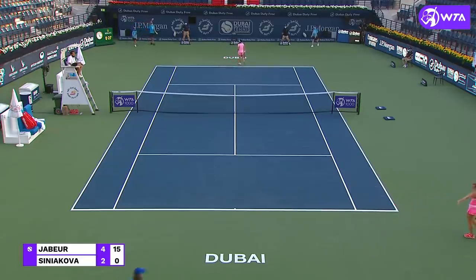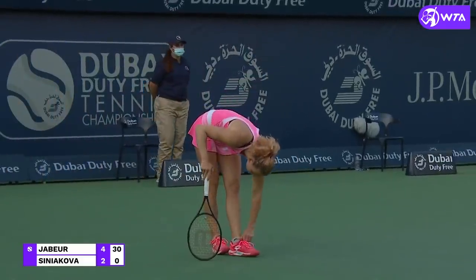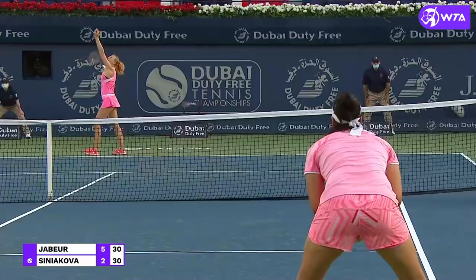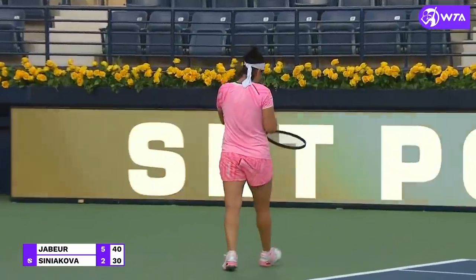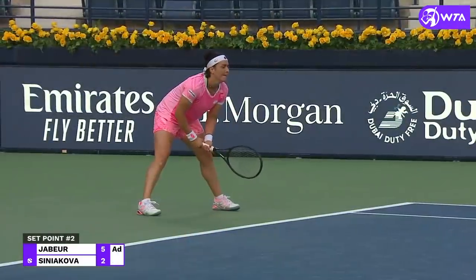Well, that's why right now that low first serve percentage just doesn't matter. What a phenomenal second serve. Oh, it's a fantastic return. What a way to bring up set point. And set point.